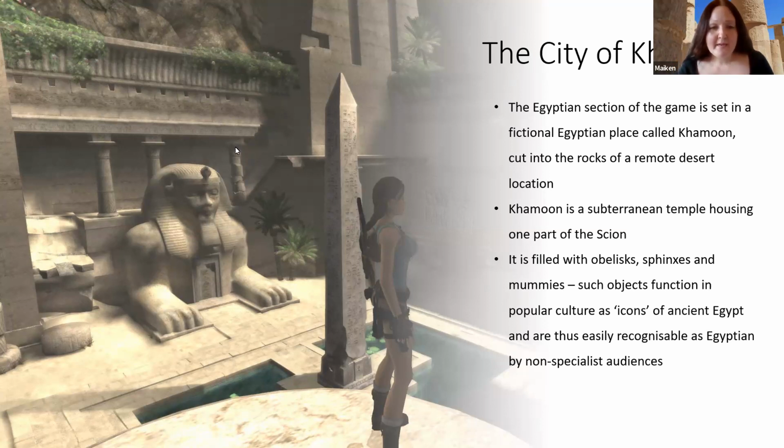It's shown as being quite a remote location. It's shown as rock cut, cut into the rocks, in some sort of desert location. So it's a bit of a remote, mysterious place. It looks a little bit like the Valley of the Kings, but it's not meant to be set in the real life Valley of the Kings. It's a very remote place in Egypt. In the game, Khamun is referred to as a city, but the way it's designed, it seems pretty clear that it's actually not a city in the sense that it had inhabitants, but instead seems to be a temple housing the Scion.